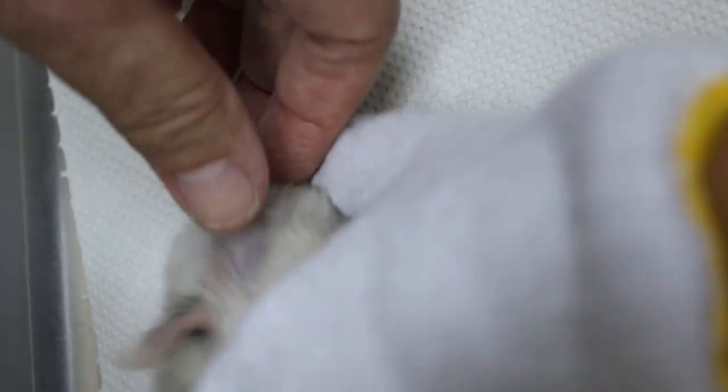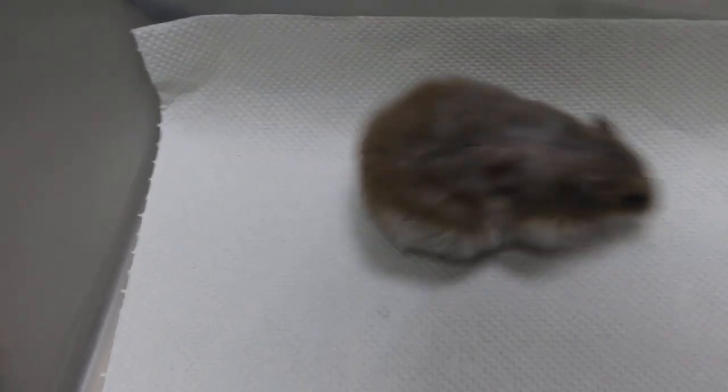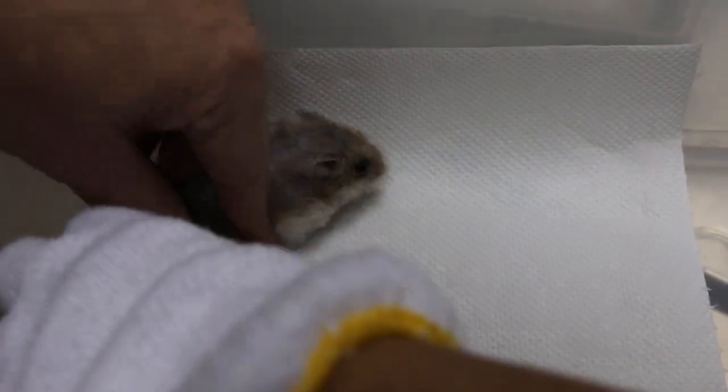Okay, so the only solution is to go under anesthetic and check whether it's pus or a tumour. If it's pus, I just cut and all the pus comes out, and then it's okay already. But if it's a tumour, then I have to shove it out. You ever done this before on a hamster? No. This one depends on how big, how long it is.